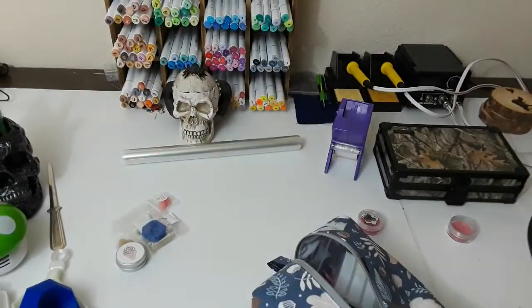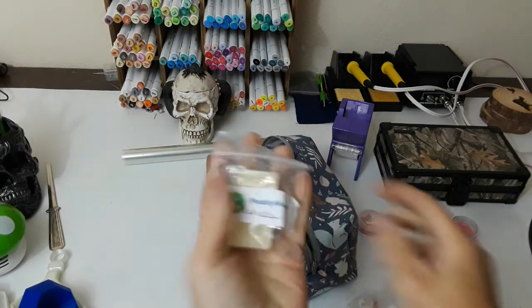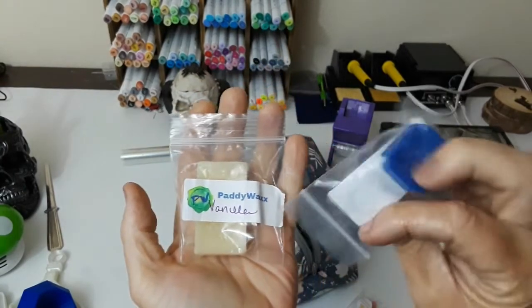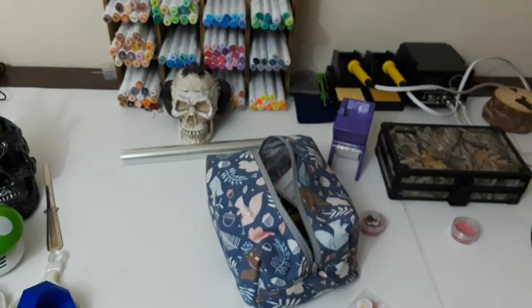Now, we're going to get into some Patty Wax. So, I originally bought the Patty Wax vanilla, and she sent me a small sample cube of blueberry. I like Patty Wax in a single placer. I do not like Patty Wax in a multi-placer. I cannot get the hang of it. It comes out of the multi-placer left and right. Every time I go to use it in a multi-placer, it pops out, pops out, pops out.